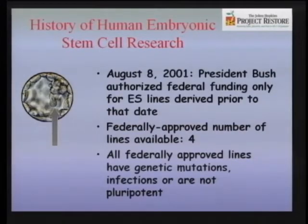Now, a critical day was August 8th of 2001, when President Bush authorized federal funding only for embryonic stem cell lines derived prior to that date, August 8th of 2001. Now, at that time, it was believed that there were on the order of 60 to 80 embryonic stem cell lines that would be available to researchers, and that would be sufficient. As it turns out, there are 4.